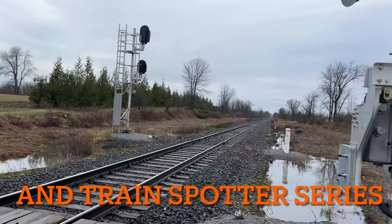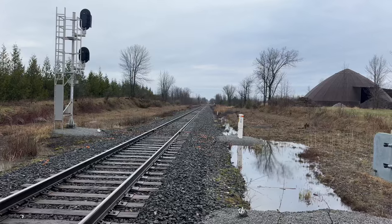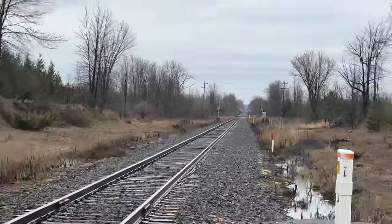And we are just in time because I'm not sure if you can hear it, but we have a southbound train heading our way with a K5HL. No sign of the lights yet.